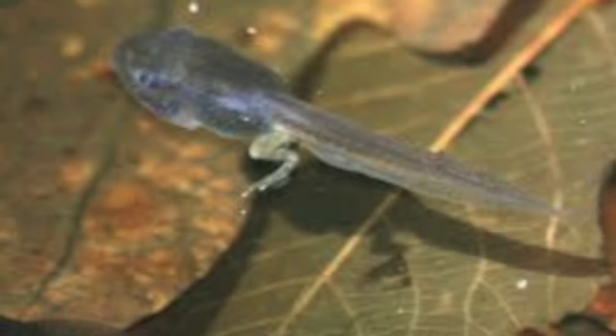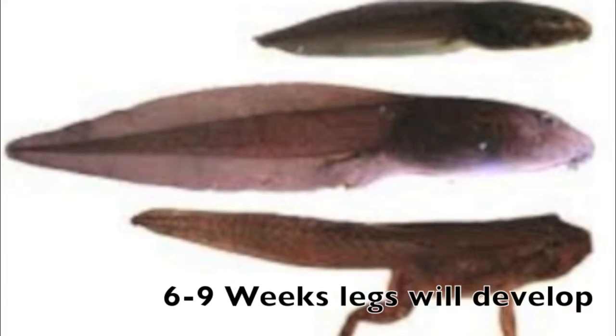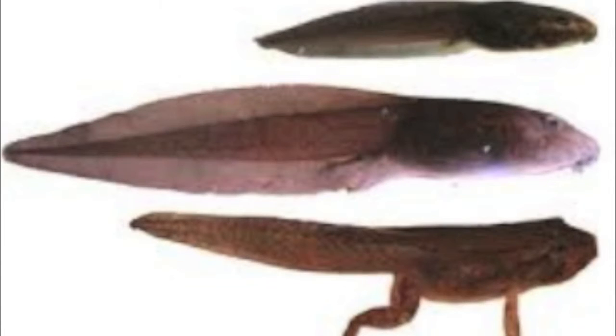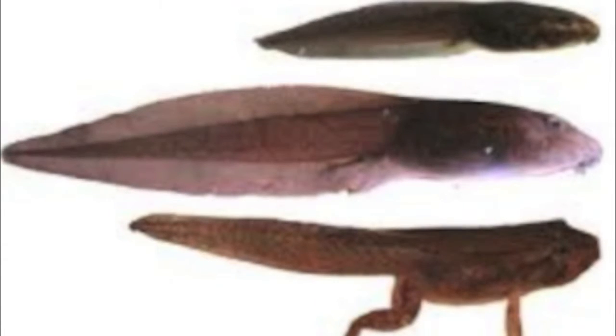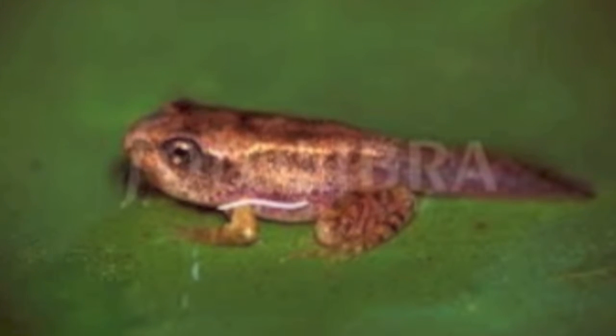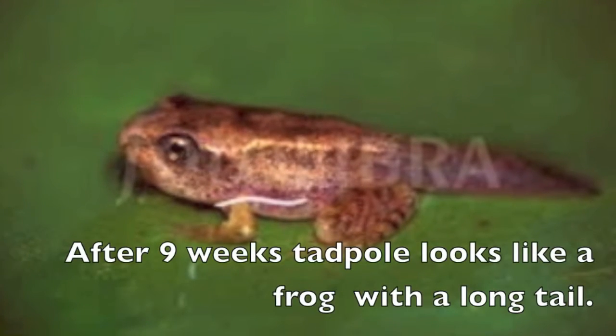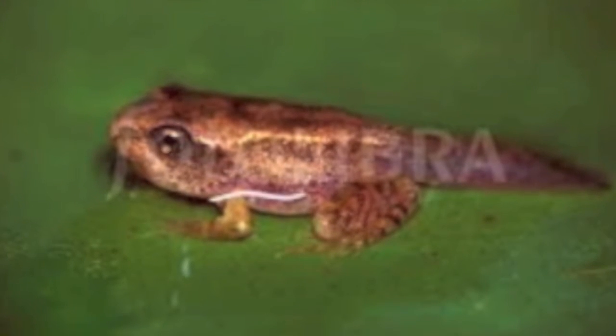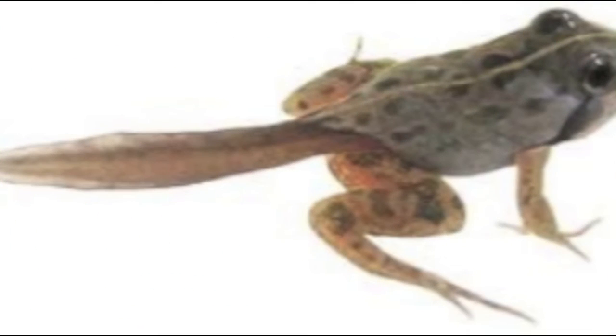After 6 to 9 weeks, little tiny legs start to sprout and the head becomes more distinct. By now, their diet may grow to include larger items like dead insects or even plants. The arms will begin to bulge where they will eventually pop out elbow first. After about 9 weeks, the tadpole looks more like a teeny frog with a long tail.